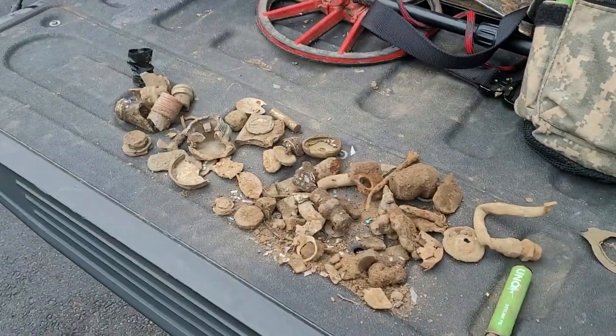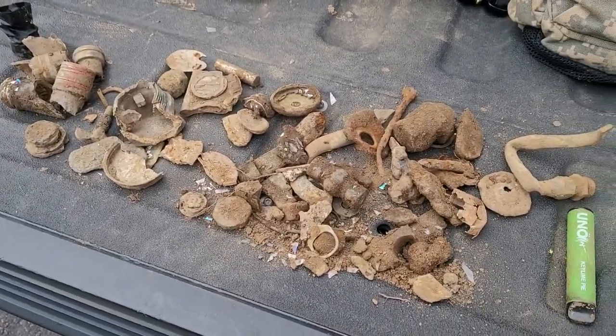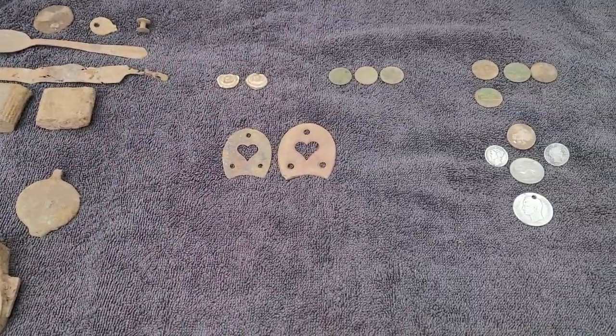So, it was a good trip, good week. There's all the trash. And here's all the treasure. Like I always say, the greatest treasure isn't going out there and digging up some big old silver coins in the ground. Even though that's good, the greatest treasure is up in heaven, my friend.